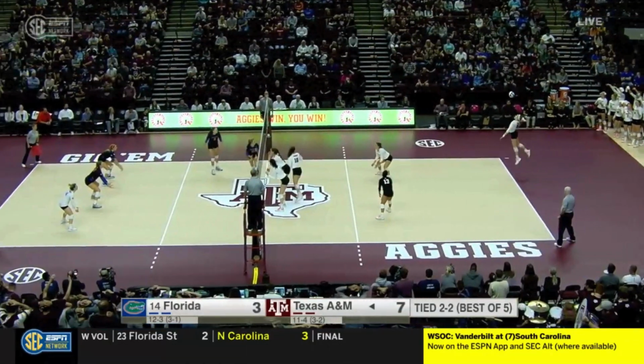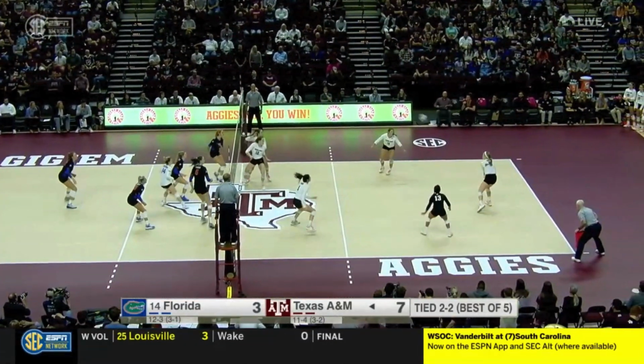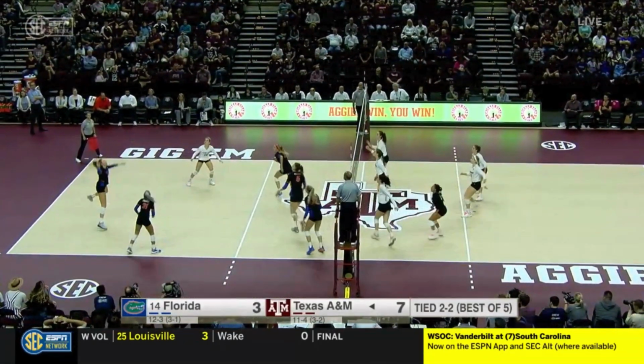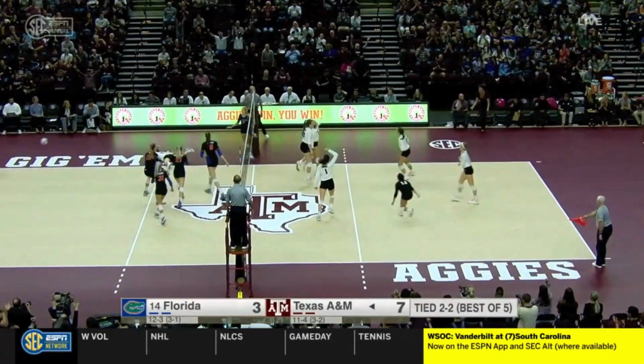About the littles from A&M and Florida playing today without Cerami. Hammonds' ball left a little bit short. Chance for the side change. Hammonds again is blocked.